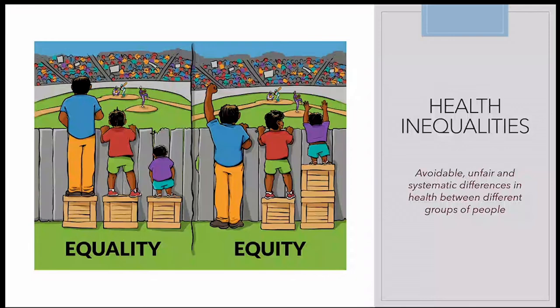We know that people living in more deprived areas have fewer GPs per capita. So they have less access to a GP, the people that probably need it most with more complex chronic health conditions. So we can see that actually what we put in, if we put in equally, that's not going to get equal outcomes. And actually different groups need different levels of input to get the same outcome.